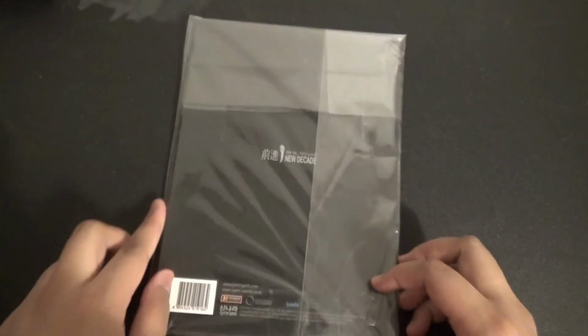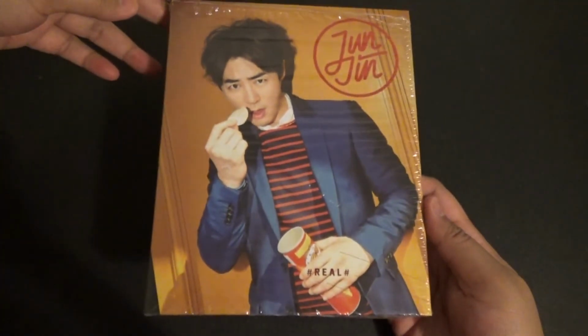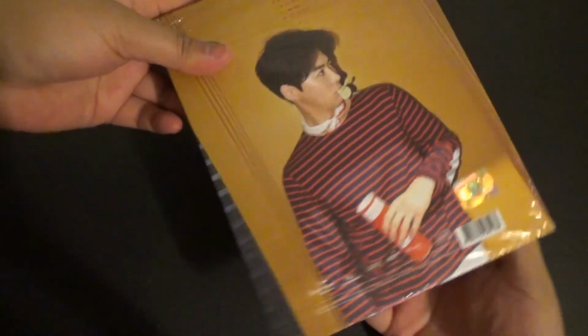So I need one more Chunjin album that I think I need. And then I have his Real mini album.